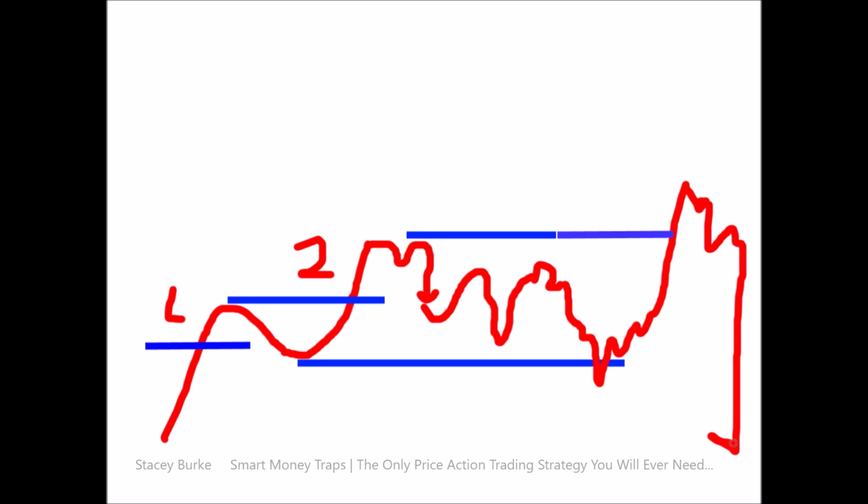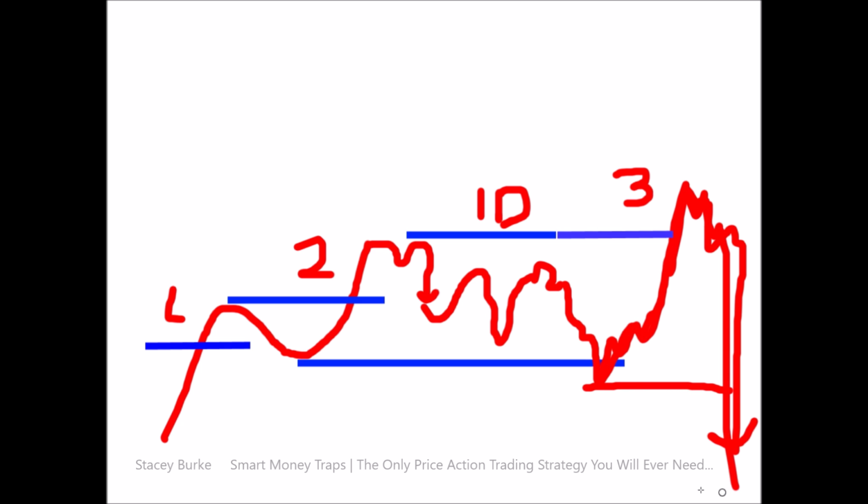Then we can get a large move back down. We trigger the high of the inside day. We then trigger day 3 longs. We've broken structure on the inside. This now becomes a pump and dump setup for the large reversal trade.